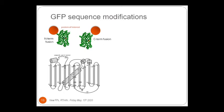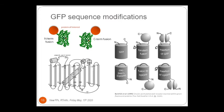But about 20 years ago, it was shown that it was possible to artificially circularize the sequence of the GFP and open it at various points, therefore creating new N and C termini and having circularly permuted GFPs, fluorescent proteins. And now you have a whole lot of different choices when you want to fuse your protein of interest to the N terminus, to the C terminus, to a regular GFP, to a version of circularly permuted GFP, or even split your protein of interest and fuse each part to a different terminus of a GFP.